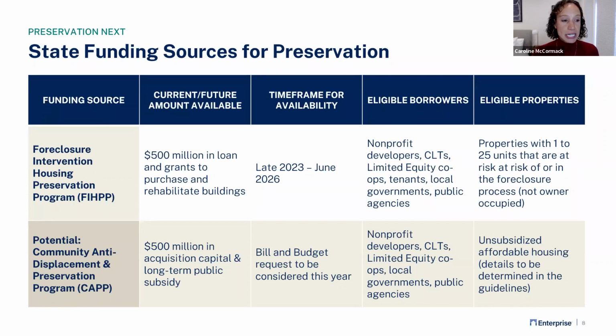Okay, so shifting gears to dive into today's content. Again, I'm going to briefly mention just a sample of some state programs and programs here in Northern California to consider for your preservation projects. I want to lift up primarily the public resources, both live and in the future, because as many of us on this call know, these projects very often rely on public subsidy to be a slice of that capital stack. So that's where I want to focus.